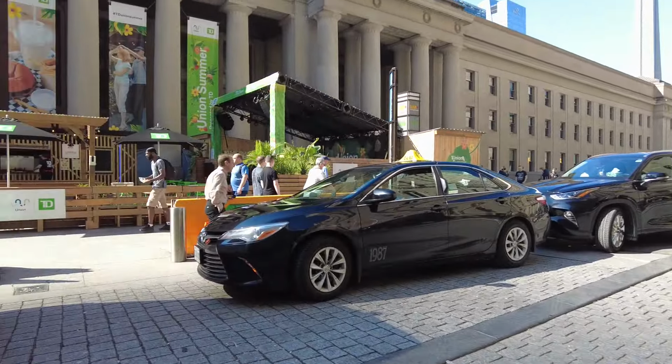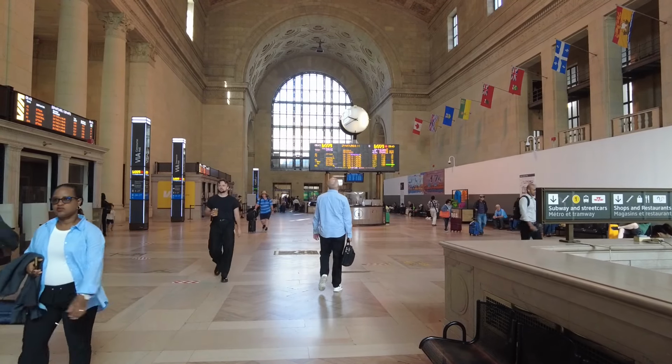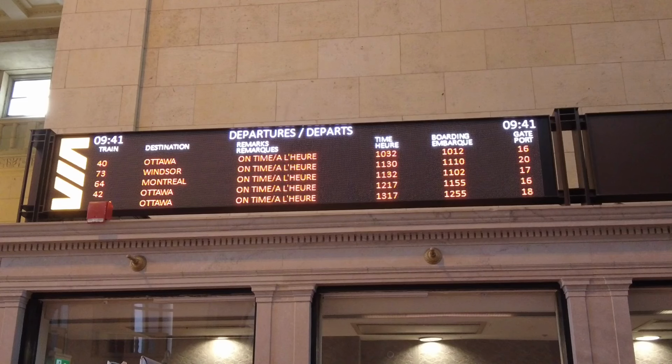Union Station is the central hub for transportation in the city, connecting the subway, GO Transit regional trains, Via domestic service, and Amtrak, which connects to New York. Our train is next on the departures board.